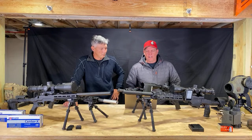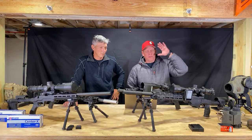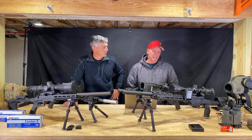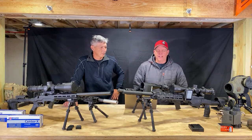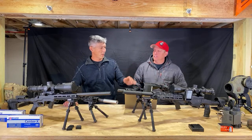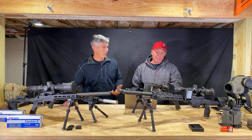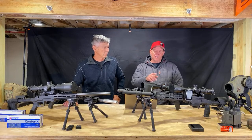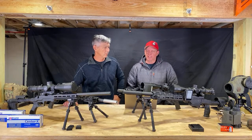We put an Arca Swiss rail on the bottom, a couple little gizmo gadgets. I'm running the Diamondback, a 6x24. I just picked the scope up the other day. All total, the rifle and the optic combined are actually less than $1,000. The scope was $399, really $340 because it was on sale. But with all the other stuff, you got some extra money in there.